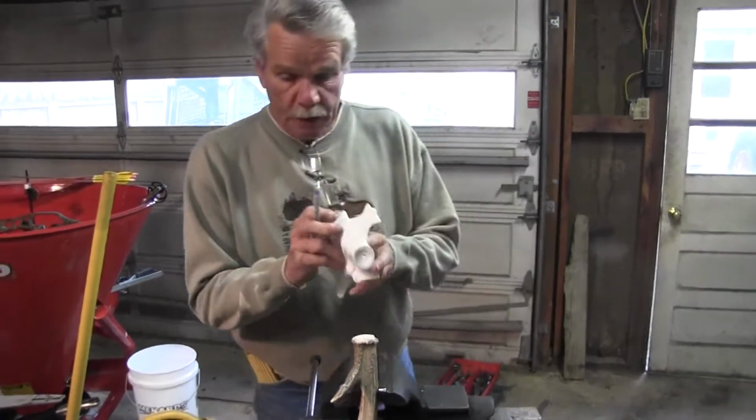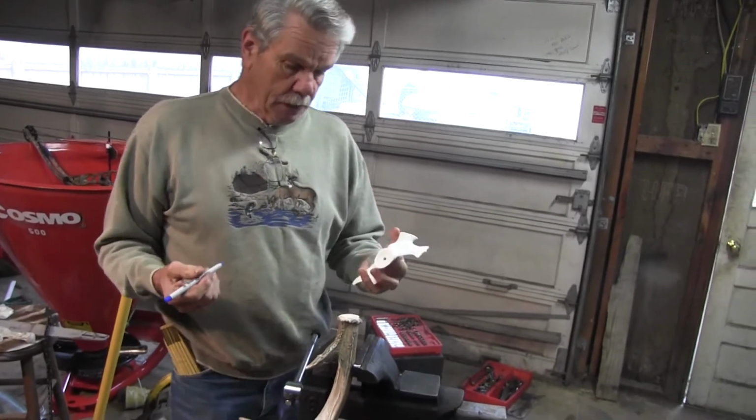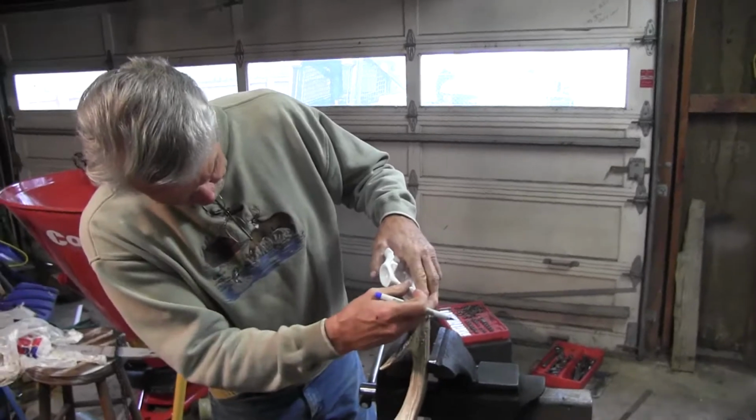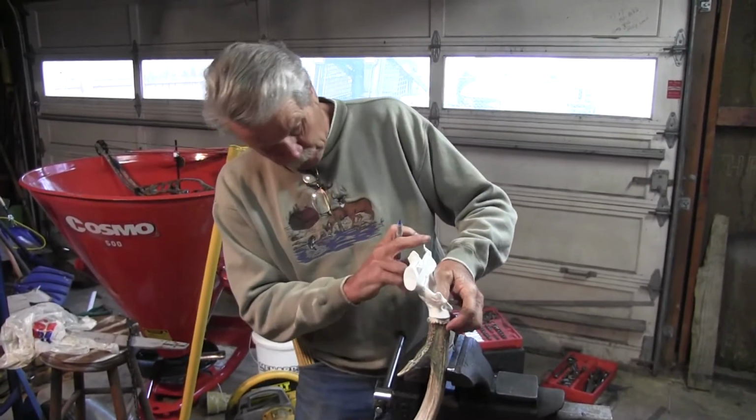Okay, remember, now you got to do the other side, which is looking from behind the deer. This would be the left side. You need a third hand. That's why you have to have that vise, or you could have somebody else help you.